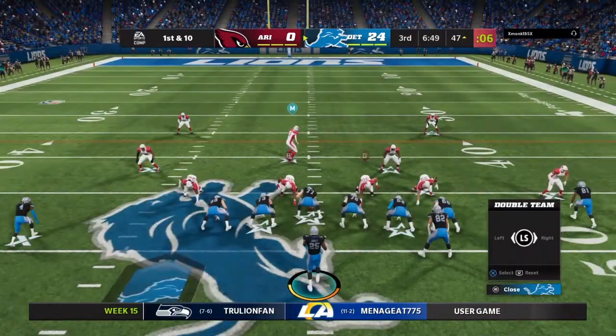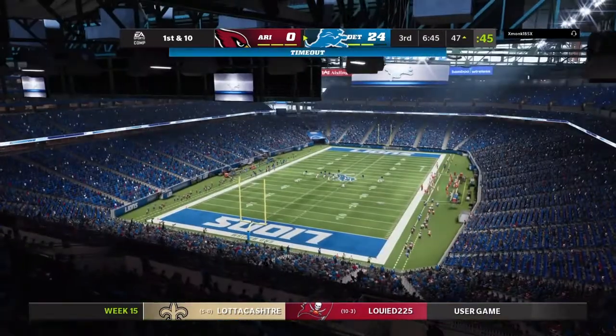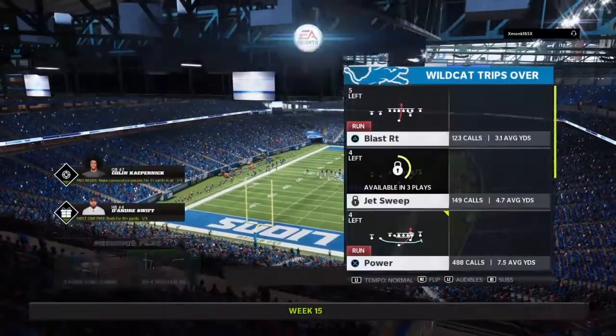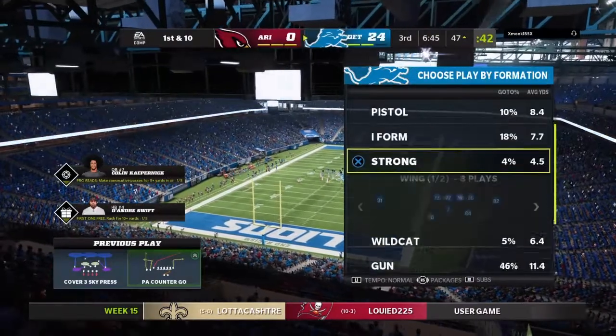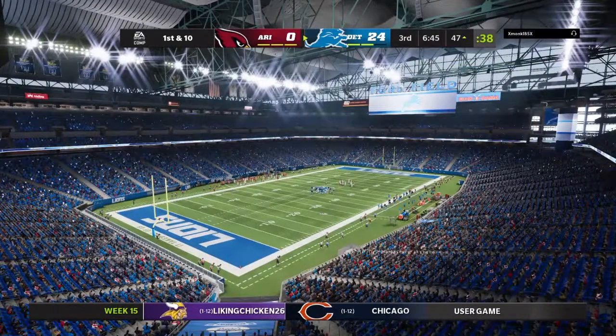So the line of scrimmage moves all the way across the 50 now as they come up 1st and 10. Play clock down to 2, and we get a signal and a timeout. It's just their first, so 2 remaining as they burn one here in this 3rd quarter.